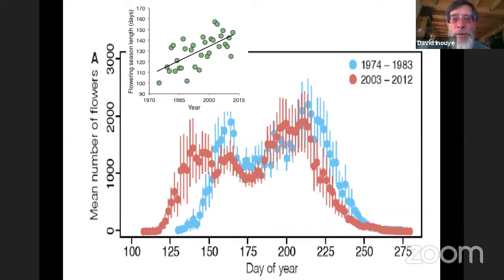But one worrisome event is that we see two peaks of flowering, an early peak and a later peak, and a low point in between. As the flowering season is stretching out, that low point in the middle of the season is getting deeper, more pronounced. And that's the time of year when there are lots of baby hummingbirds that need to be fed, when there are lots of baby bumblebees that need to be fed. So we're concerned about what's going to happen in the future to this low point in the middle of the flowering season.